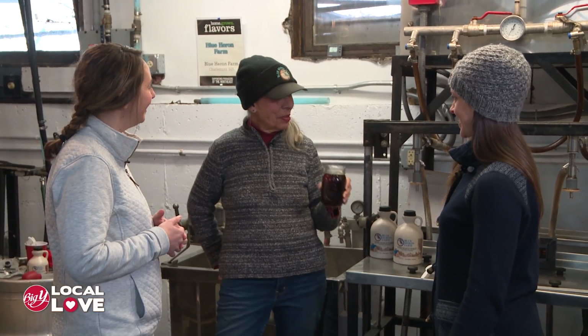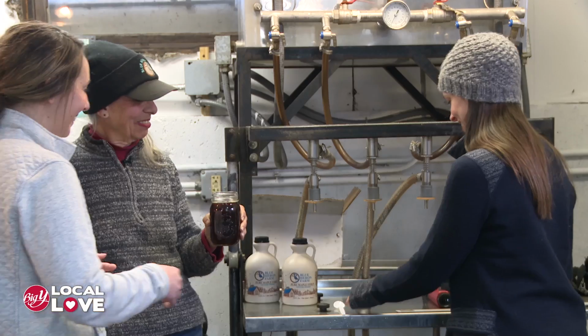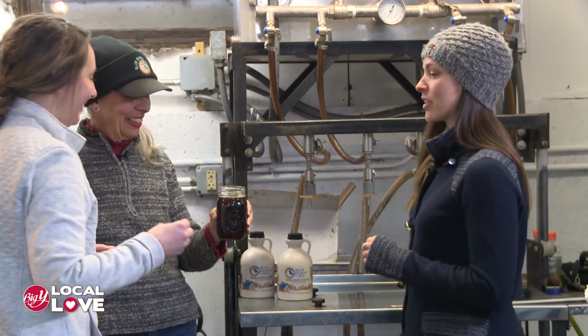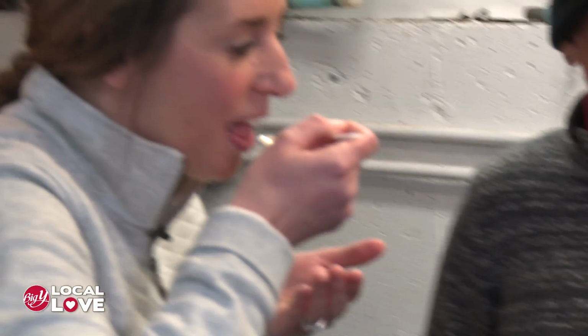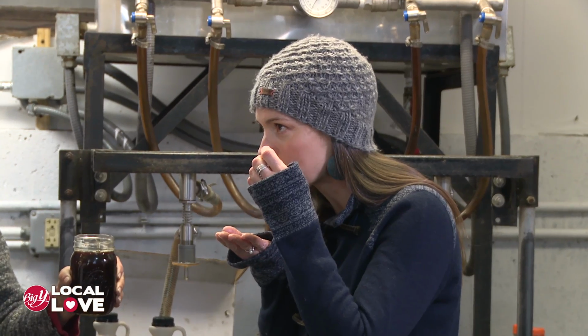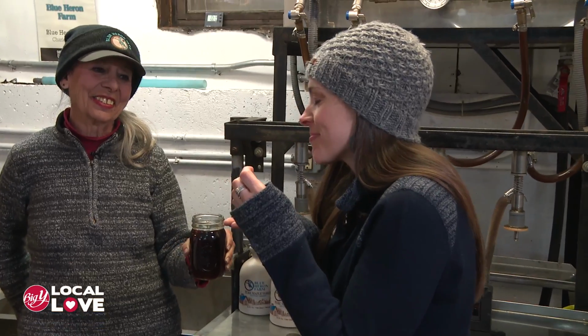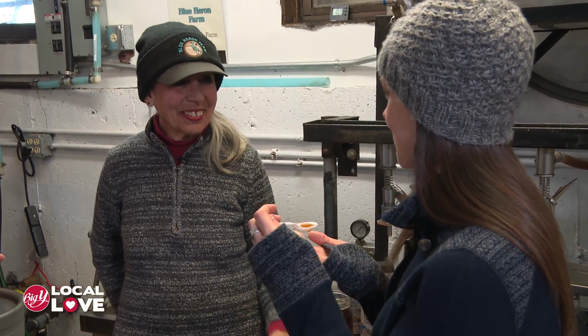So would you like to try some freshly made maple syrup? Absolutely. Grab a spoon. You go first. Oh my gosh. That is so good. It's so buttery. It's so good. Terrific, just what we want to hear.